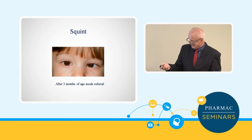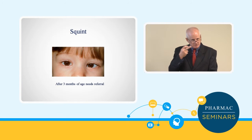Squint. After 3 months of age, if you've got a baby with a squint, that needs to be referred. Now, I don't know if you can tell, but the way to diagnose a squint is to have your ophthalmoscope on the baby's eyes and look at them from a distance, and you should have the centre of the dot at the same point on both eyes.